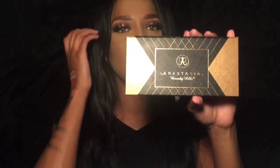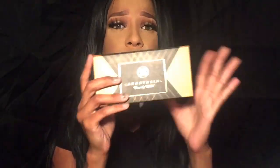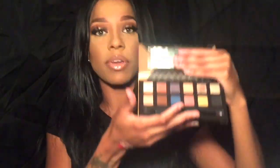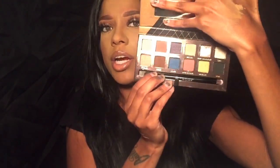So this is what the palette looks like, and the packaging is very cute and very sturdy. You can definitely travel with this eyeshadow palette. When you get the palette, it actually comes with a brush right there, and there are your colors.